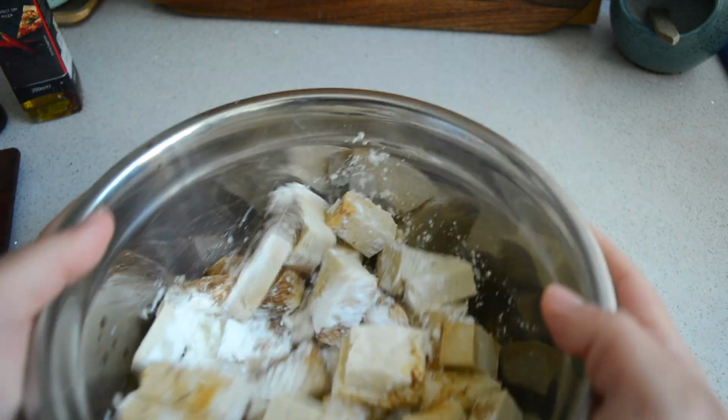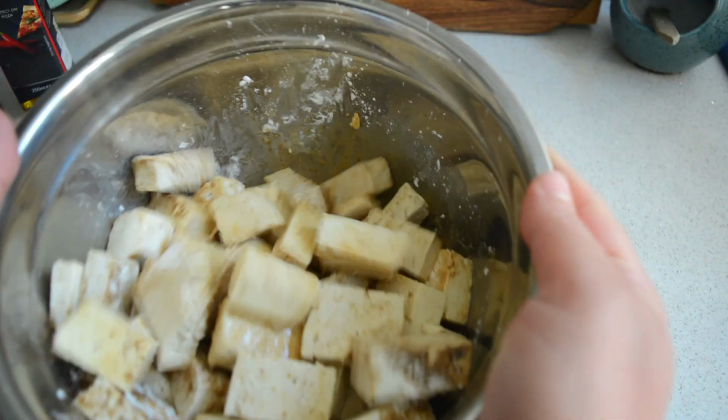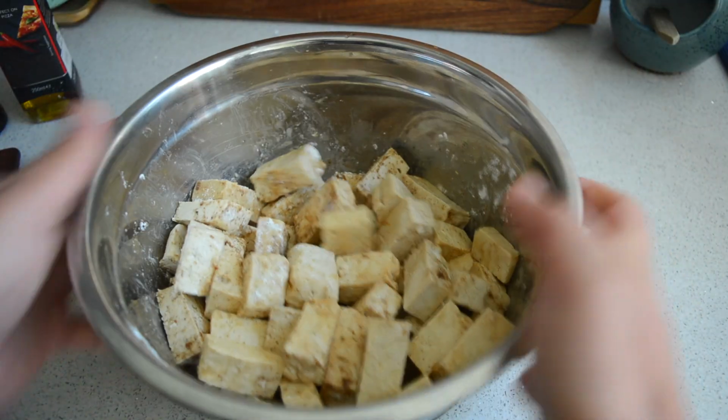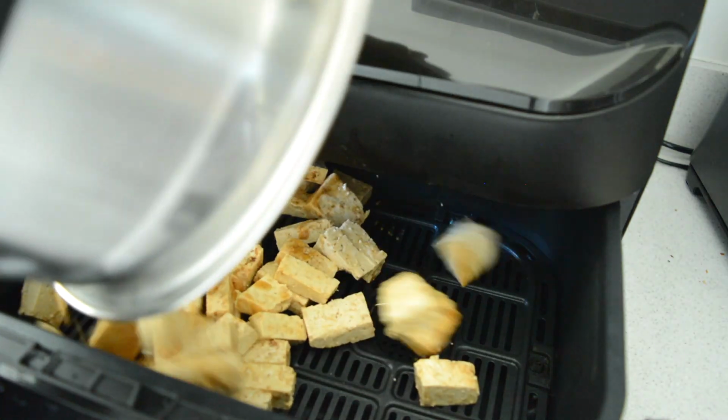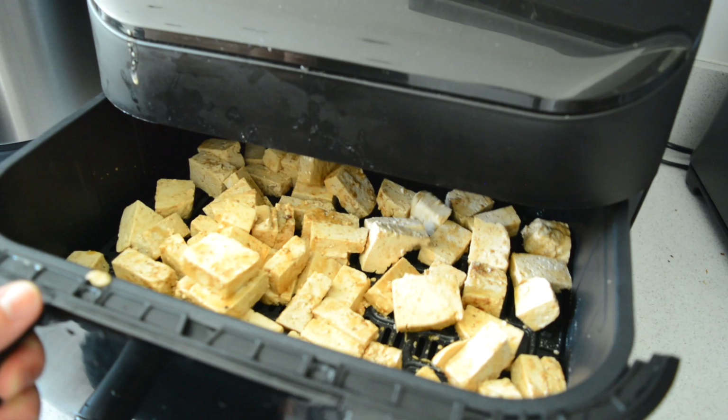to make sure all the tofu pieces are coated and making sure I'm gentle enough so they don't break apart. And I find shaking the bowl tends to be better, as even using a spoon can break apart the tofu, especially the Cauldron one that's a bit more watery.